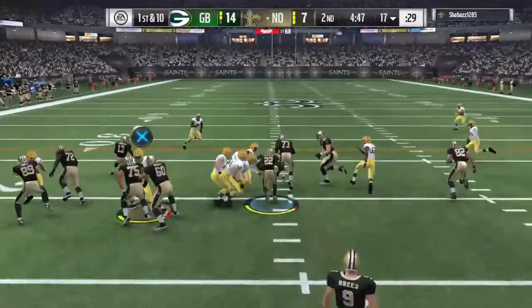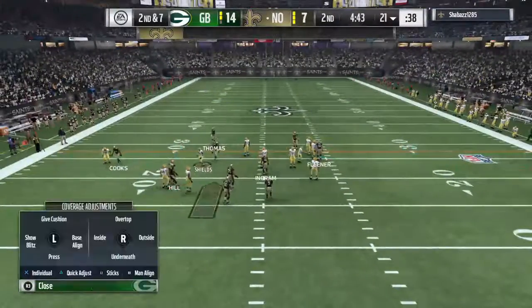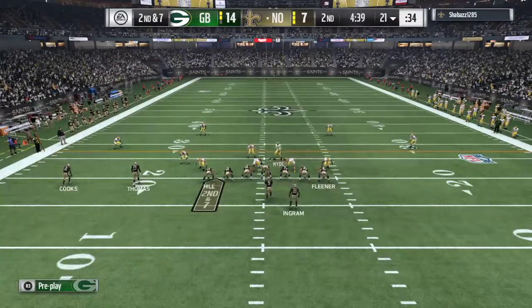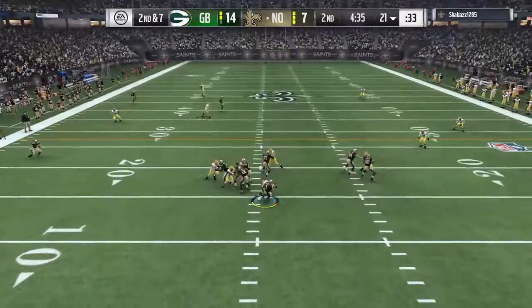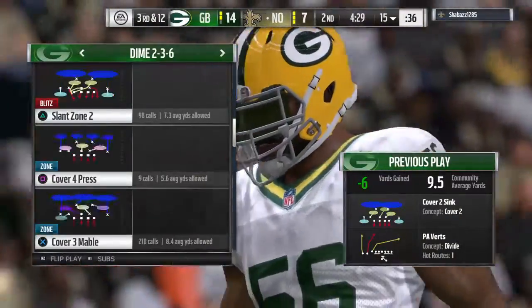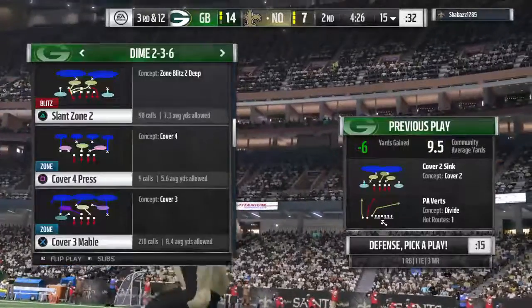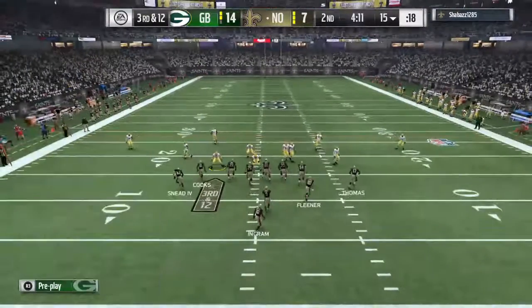The drive starts here with a carry by Ingram. Limited running room as he'll get about 3 to the 21. The play fake to Ingram. Now it's Breeze. And the pressure gets to Breeze as he's taken down. Julius Peppers in there to sack him for a loss of 6. The offense staring at a 3rd and 12 here.